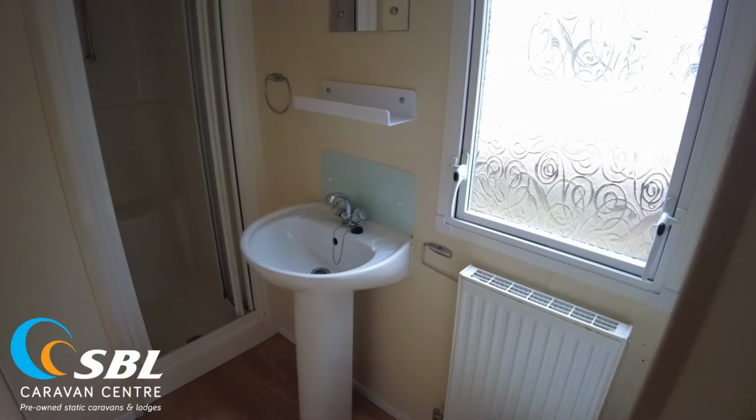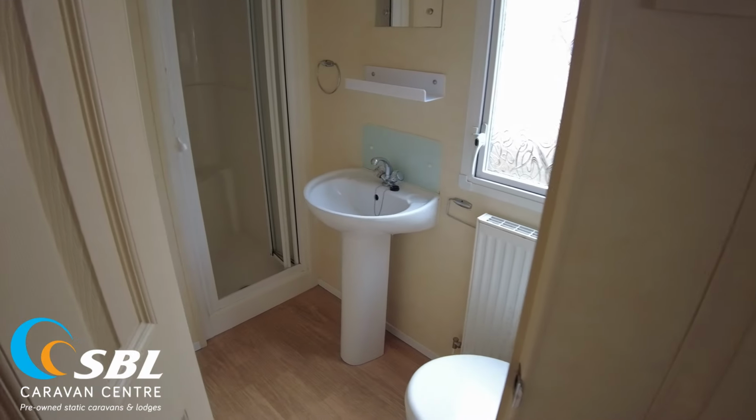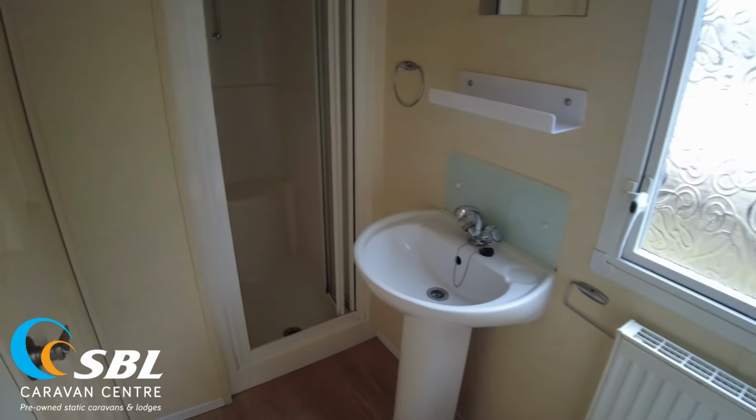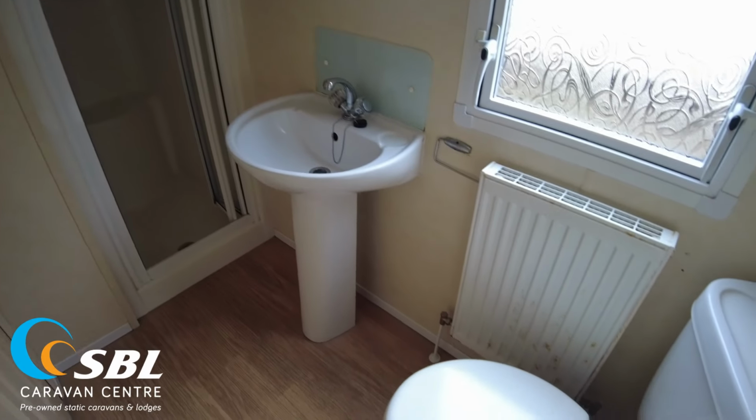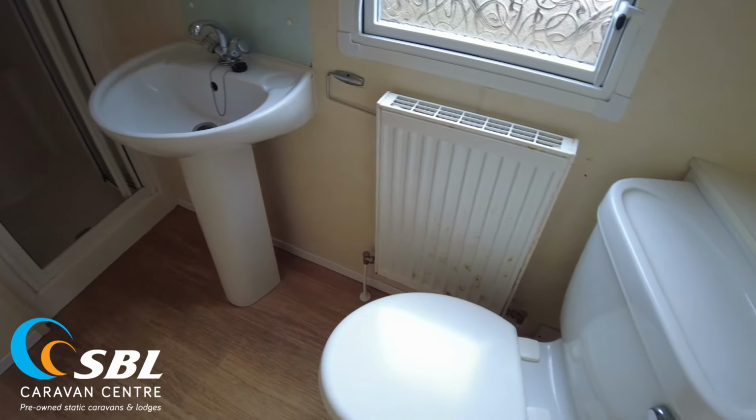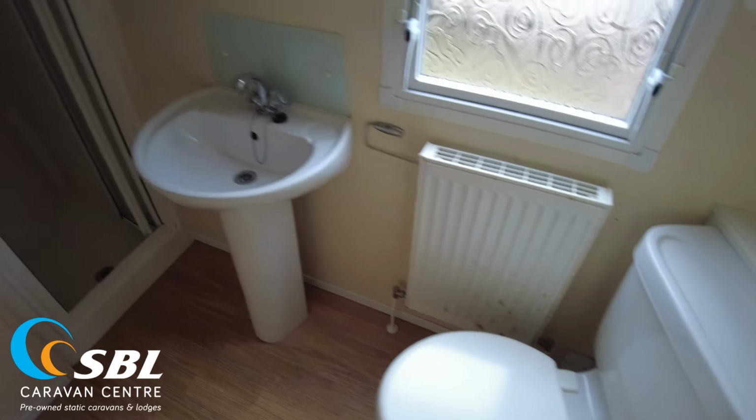Coming into the bathroom then, so this is the hallway door coming in here. We've then got the master bedroom door on the left hand side as well. There's a radiator in here, although that has seen better days and is quite rusty and needs replacing, so we do that as part of the service. And then we've got toilet, sink and shower.